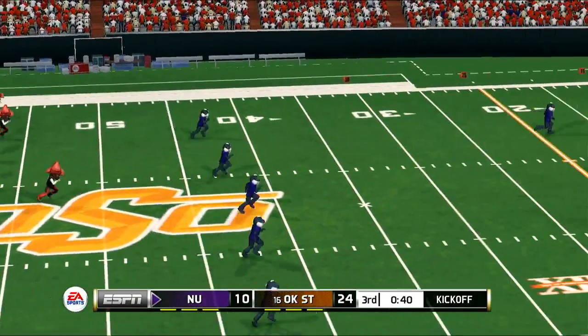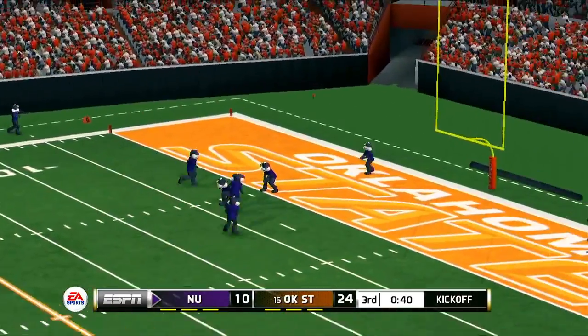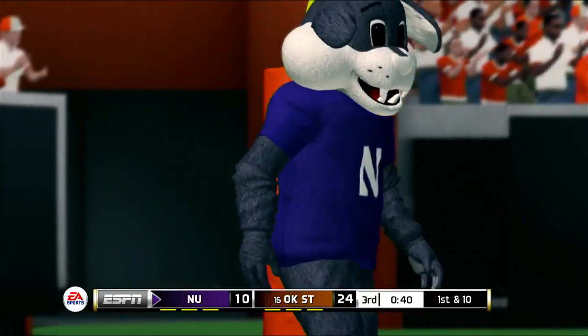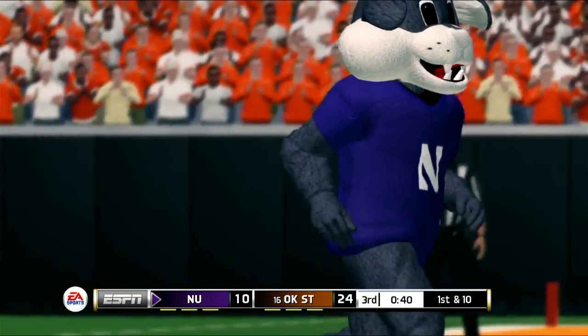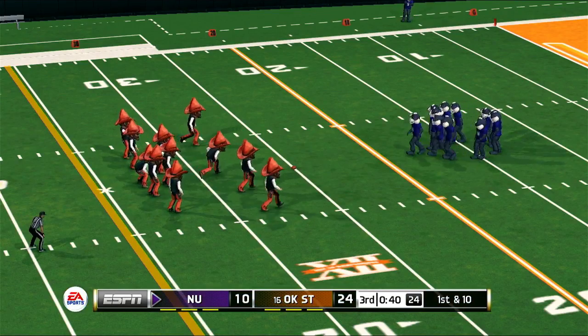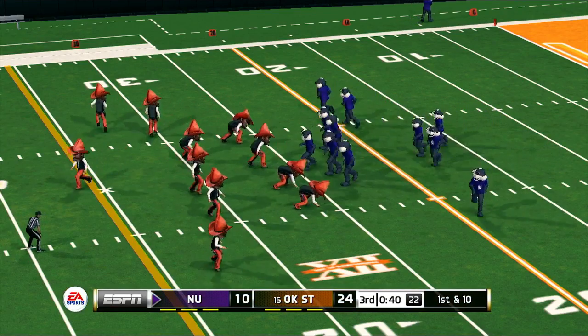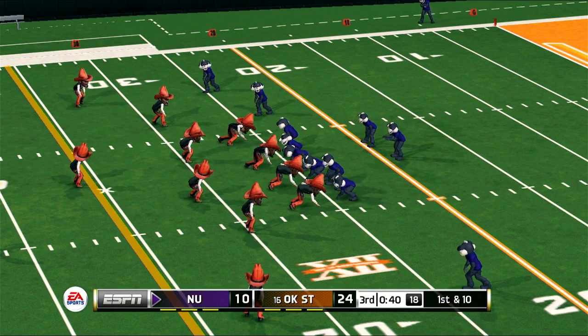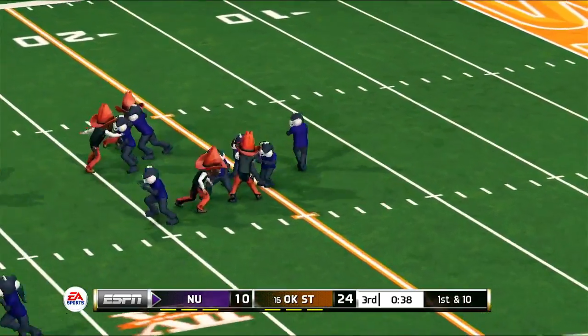The score now, 24-10. Looks like they're ready for the kick. This one's going to be down in the end zone for a touchback. It's early in this game, so the defense can still have an opportunity to make some adjustments. But if things don't turn around in a hurry, it's really going to start to affect the psyche of that defensive line.